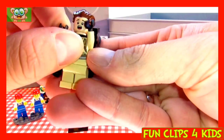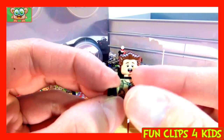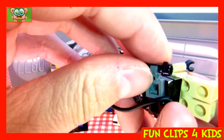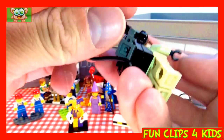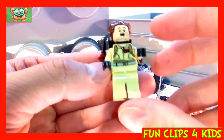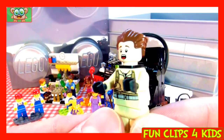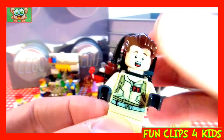Here we have another Ghostbuster minifigure, and this time it's Peter Venkman from the Ghostbusters. Hey Peter, you look as if you've just seen a ghost.